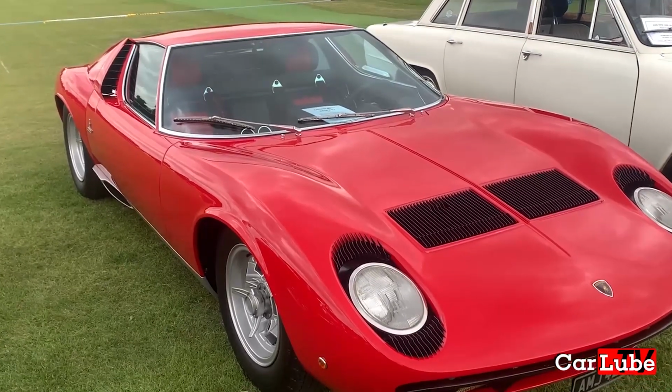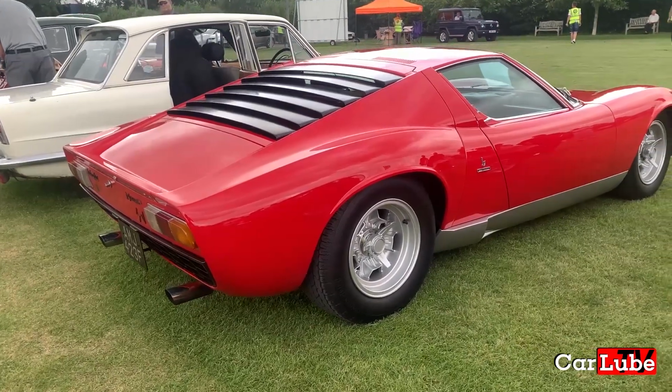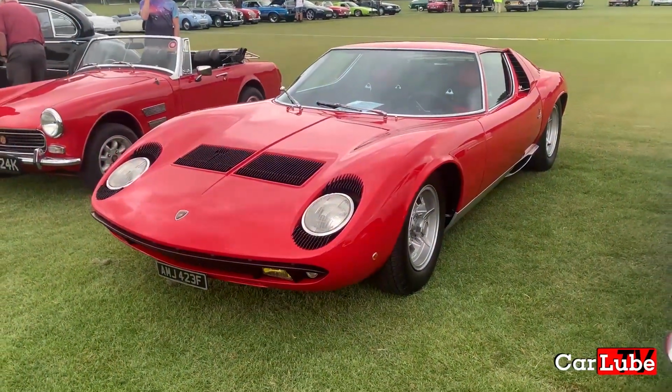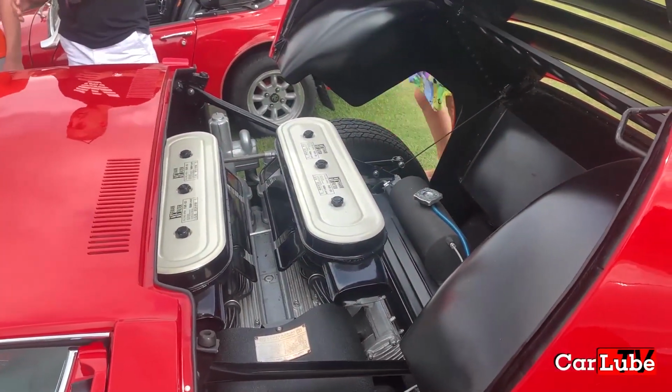This 1968 Lamborghini Miura made an appearance at the show. I was told by the owner, fresh from an extensive restoration. Such a beautiful, elegant, gleaming red supercar. On closer inspection, I can tell you it appeared absolutely pristine, showroom condition.